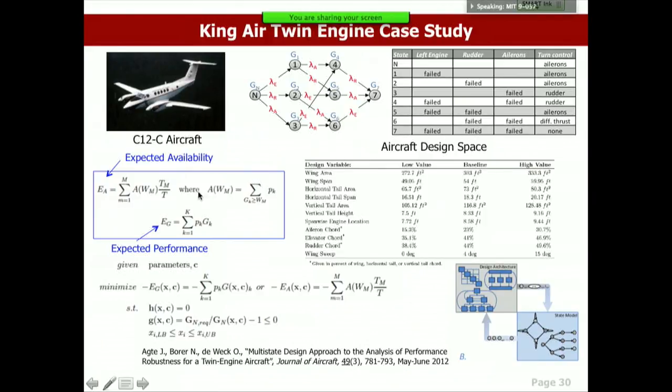And what you worry about is what we call availability. Expected availability is the probability, or fraction of probability, that the system will perform above some minimum threshold, which in this case we call WM. And then expected performance is the probability of each of these failure states multiplied by the performance that you're still getting in that failure state.